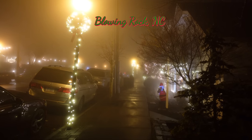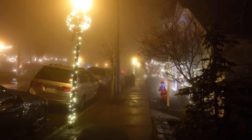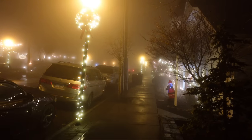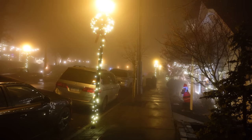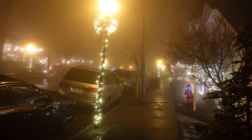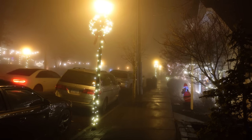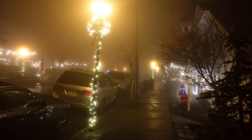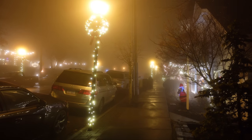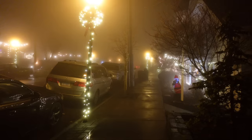Okay, so tonight's small town is just up above our house, about 30 minutes from where we live. We are in the small mountain town of Blowing Rock, North Carolina, in Watauga County. We live in the county just next to this one in Caldwell County, so we come up here quite a bit during the summer. But we're going to feature Blowing Rock tonight in our Christmas lights tour of the small towns in North Carolina. So it's not a big town, but we're just going to walk through.